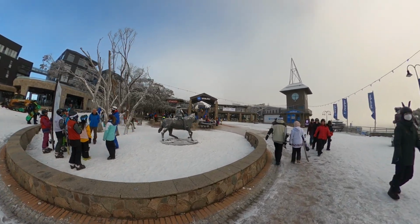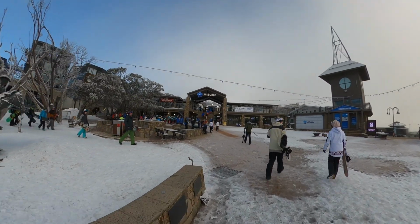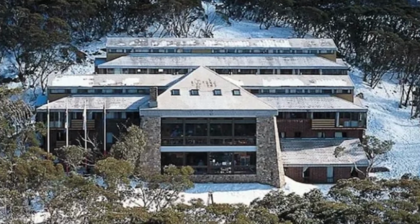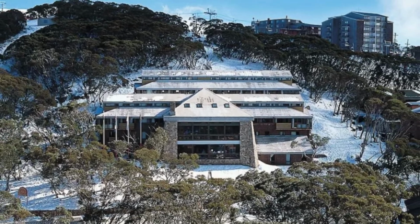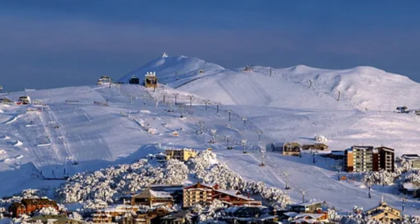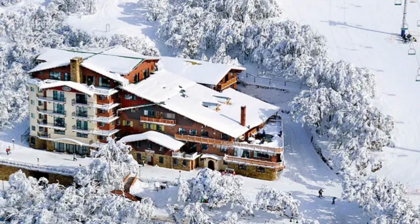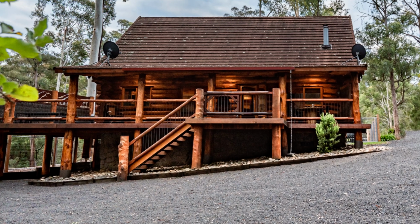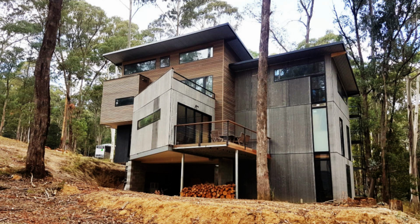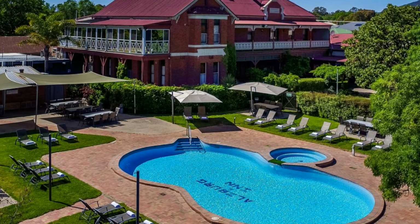Boasting one of the most charming mountain villages in the country, Mount Buller offers an impressive selection of ski in, ski out accommodation. Visitors to the resort have a range of options, including shared ski lodges, private hotel rooms, and multi-room apartments that can comfortably accommodate entire families or groups of friends. While on-snow accommodation tends to be on the more expensive side, with an average nightly cost well above $600, the advantage is you're first in line for the lifts. Those seeking a more budget-friendly alternative can choose to stay off the mountain in either Merrijig or Mansfield, where larger homes are available, along with access to more cost-effective amenities.